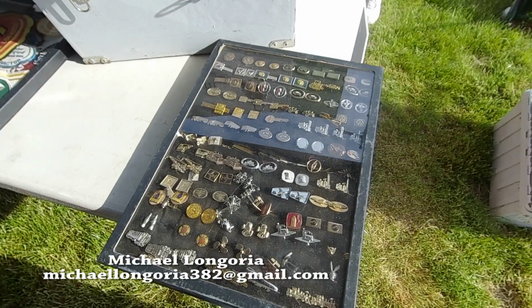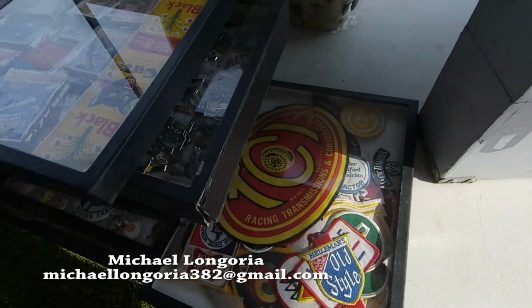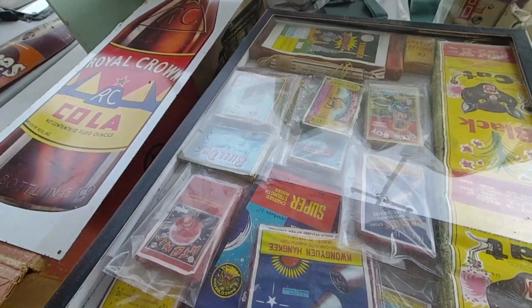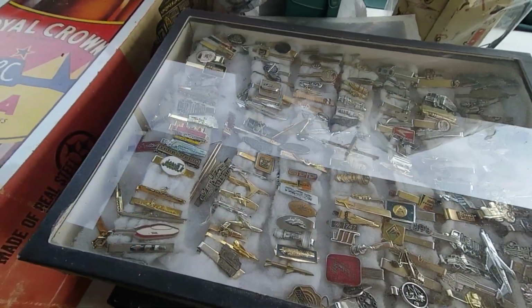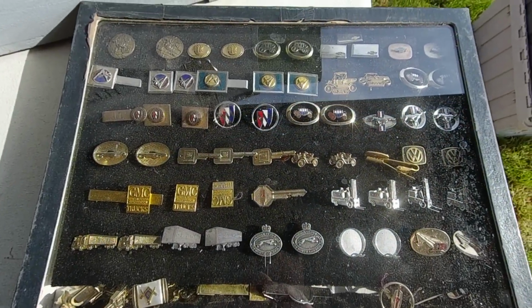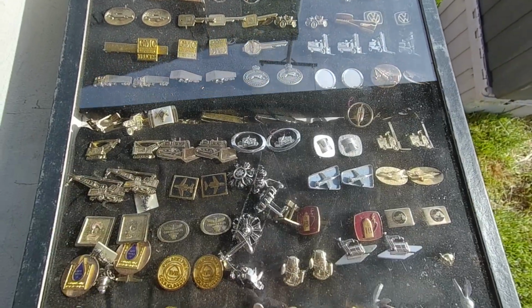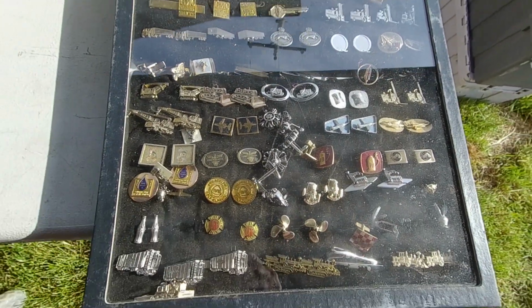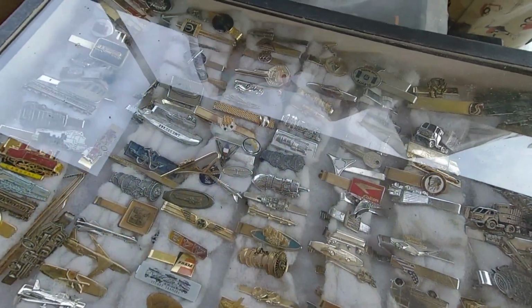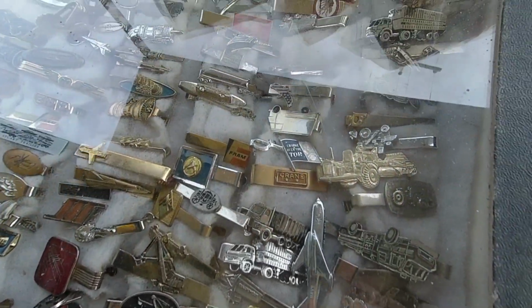And this is Michael Longoria. And he had these pins there. All those pins there were pins that were given as awards when you worked at various companies. So they were not mass produced. And same with the Tie-Tacs. Those were all given as awards as you worked 20 years or 10 years or whatever the award was for. So he had some very interesting objects. You just don't see stuff like that very often. Sometimes I found some things at some sales or estate sales, but not very often. And look how many he had. So that was what he specialized in. So those were really cool to see.